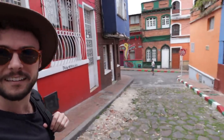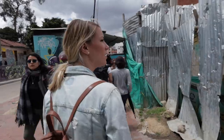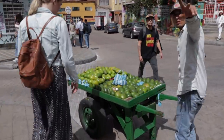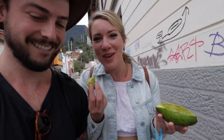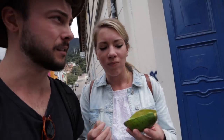Look how colorful the buildings are up here. Look at this. I'm just walking around the streets here in Bogota. So Lindsay just bought an avocado off a cart on the street, and now she's just eating it. Just the avocado. It's my favorite food. I had to do it. So it was 2,000, which is about 50 cents, maybe even less. For a huge avocado too. Look at that.